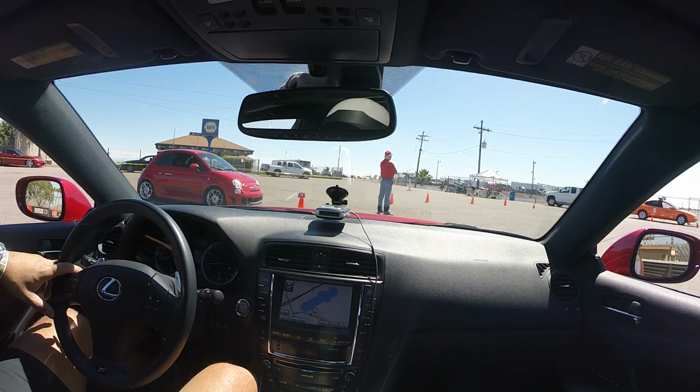But so far session one went actually pretty well. I think the car stuck a lot better than I thought. In fact, I felt like I had slightly more oversteer, just a little bit, than I did understeer. So it wasn't so bad. But yeah, we should be getting going here in just a second.